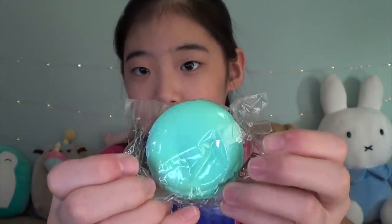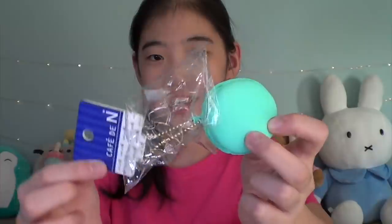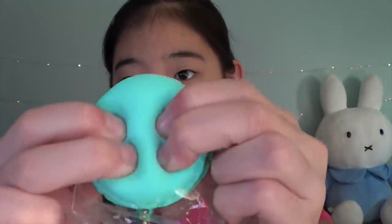This is pretty soft and it's also pretty squishy too. The packaging is kind of half off of the squishy, but it's still around the ball chain. It feels really nice and really smooth out of packaging. It smells like chocolatey chemicals. I don't think it was meant to smell like chocolate, but it doesn't smell like normal squishy chemicals.